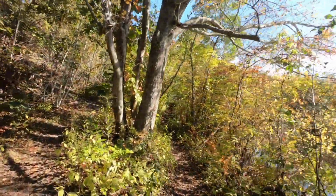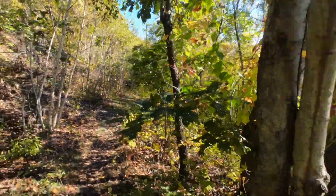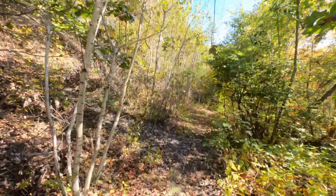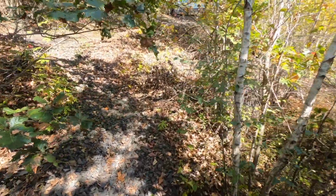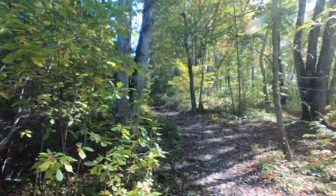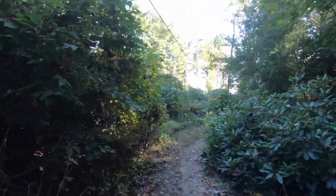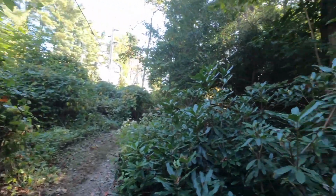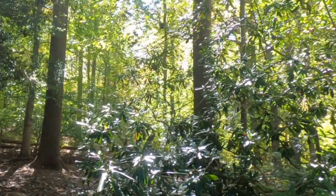What do we got here? A high road and a low road. They all go to the same place. There's a little runoff from the railroad tracks. I hear a car. Is that a blue heron I see just sitting there minding his own business?